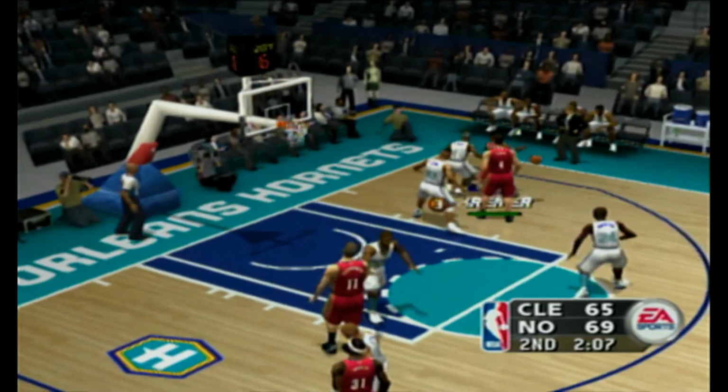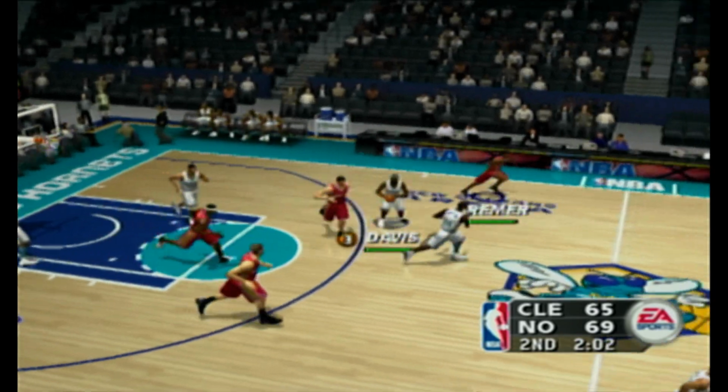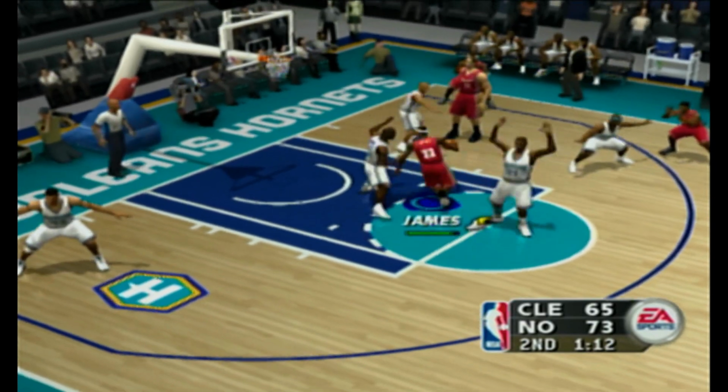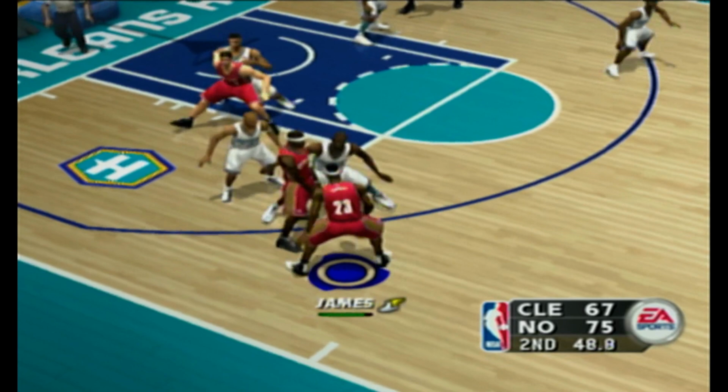P.J. Brown reaches over and blocked it from behind. What chances of evening the score? They're lucky it's still close. With the pull-up, it's good. Nice job of protecting the lead.